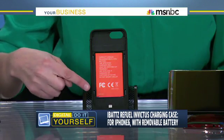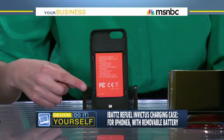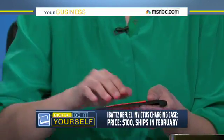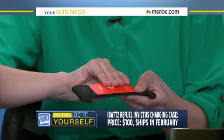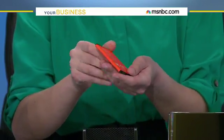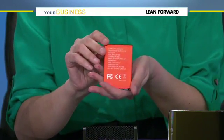Okay, let's move on. Is this a charger? What am I looking at? This is actually a battery case for the iPhone. This is from a company called iBattz. Let's look with my phone. Absolutely. Take this out. What makes this one special is there are charging cases, but this one actually has a pop-out battery, and you can buy as many of these swappable batteries as you want. Let me see how this feels. Take my phone. Is it heavy? Not heavy at all.